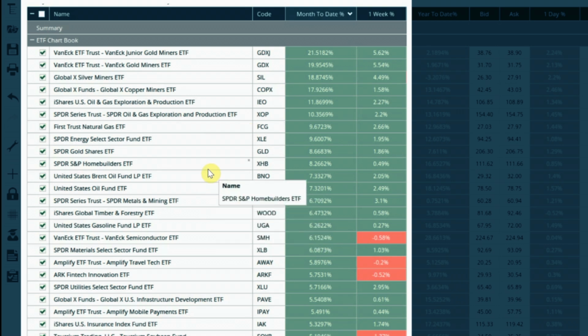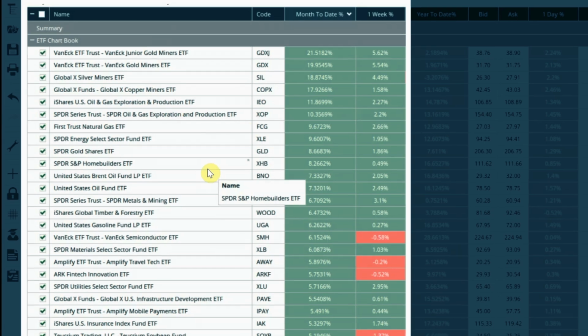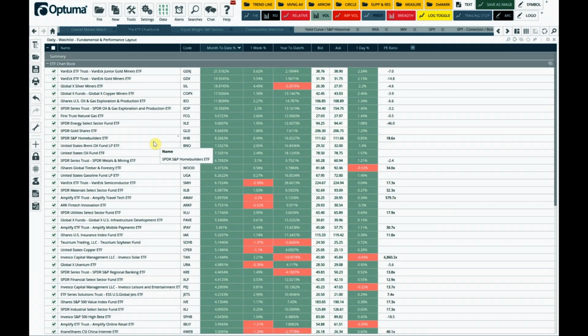you can see that most of them are cyclical names: materials, energy, metals and mining. We're not seeing a lot of the growth tech names, areas of the market outperforming. So there has been a very definite rotation over the course of the last month.